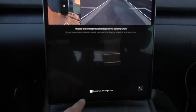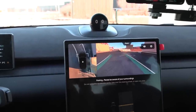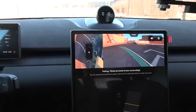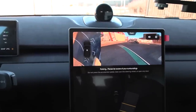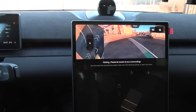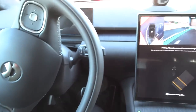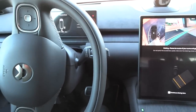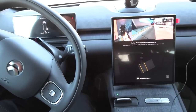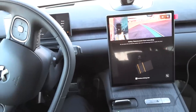Release brake. We are parking now. Be aware of your surroundings. Do not open any door or take over the steering wheel. You can press the brake pedal to control the speed. A freaking kid is driving for me now. Shit. Oh shit, that was hard. Damn, spilled my coffee there.